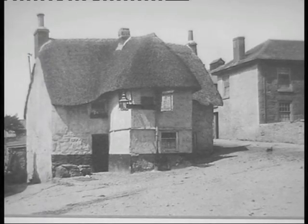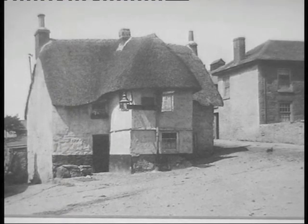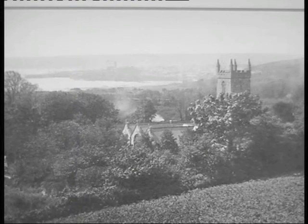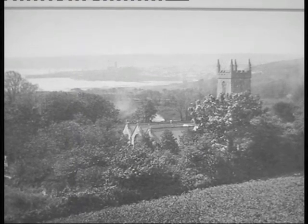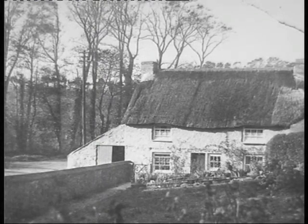That was at Gulval in 1893. It was the old inn, which is now, of course, the Coldstreamer. And that's Gulval Church. That was also taken in 1893. That's the old thatch cottage down at Ponsandane.